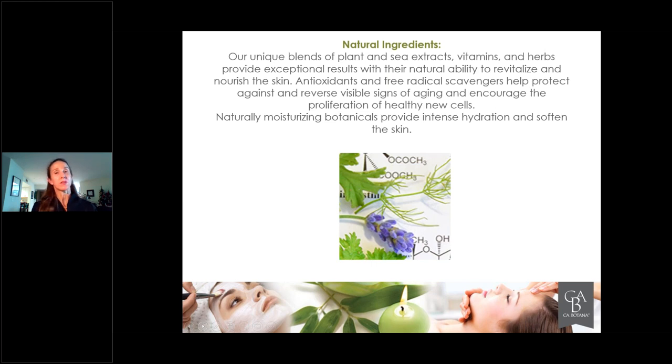Natural ingredients. So some of the key points of the company that manufactures Dr. Schwab, Ambrosia, and C enzyme are the natural ingredients. So the blends of plant and C extracts, full of antioxidants. Antioxidants are free radical scavengers, so they're identifying the toxins that are within the skin. Helps to create a healthier overall working mobile of cells, fluid, and then of course the results-oriented nature of what each ingredient does.